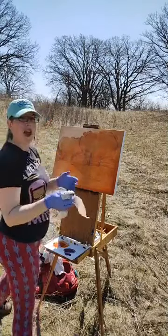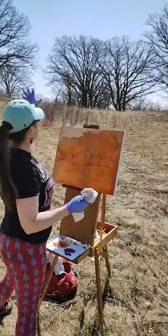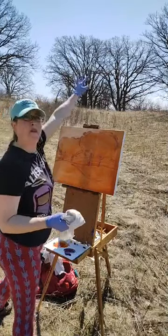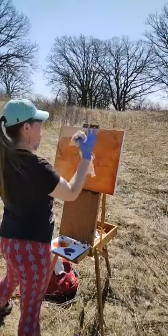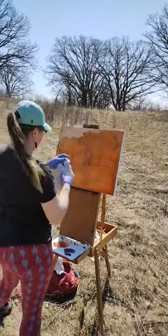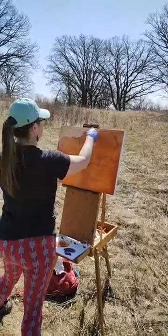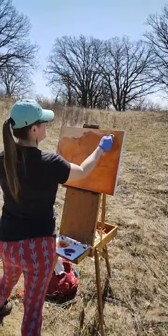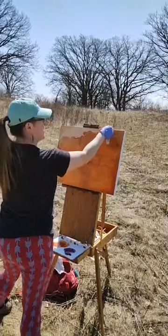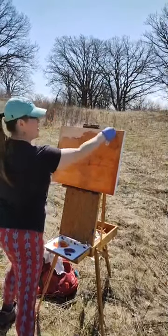I'm kind of just picking out a little bit of, you know, I see this horizon line above where the trees stop, and I'm just trying to pick that out and really start blocking it into the painting. And I'm looking and I'm studying these trees.